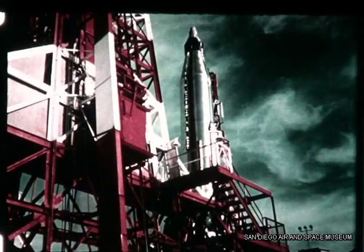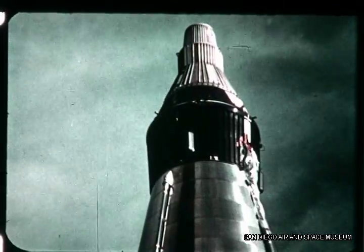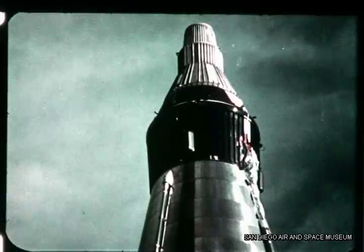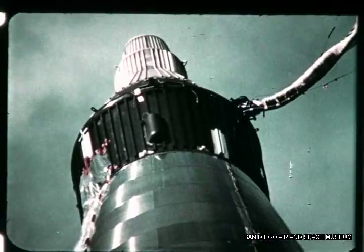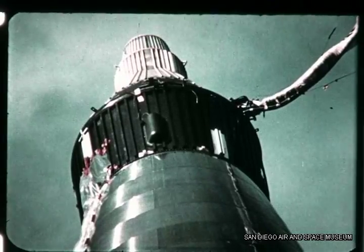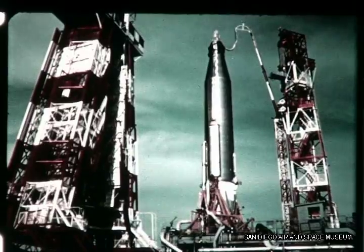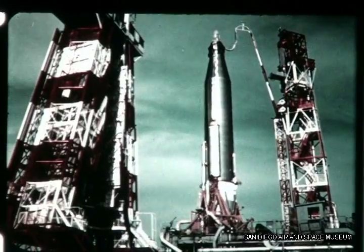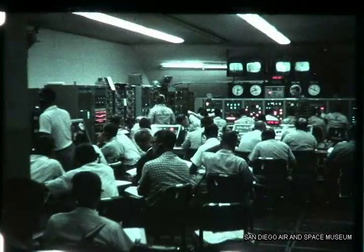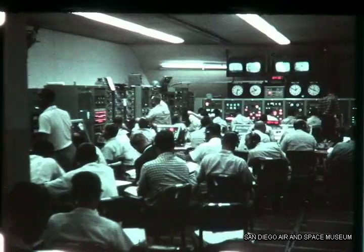Missile 10D was assigned the special task of placing an unmanned Mercury capsule in a given flight path at a predetermined velocity and altitude. The 2,200-pound R&D space capsule, built by McDonnell Aircraft for the National Aeronautics and Space Administration, contained 3 telemetry transmitters, 4 data tape recorders, and 2 tracking beacons. 10D was launched from Complex 14 on September 9th.